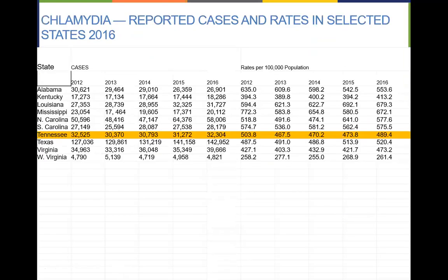Tennessee, where do we fall in here? In 2016, Tennessee had 32,000 cases. We stayed fairly consistent and right around that level there.